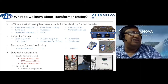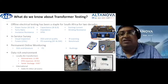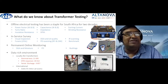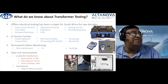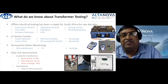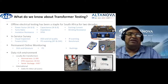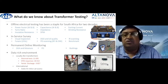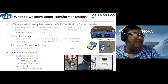Now, as Sidwell said in his presentation, electrical testing, the offline method, is generally triggered by the DGA measurements, right? And it's quite simple to understand because there's a lot of time and effort needed for these tests. Now, another test that's winning favor is the in-service survey test. So basically, the idea here is to do as much as you can without taking out the transformer. Although, as you would imagine, the number of tests is limited, right?